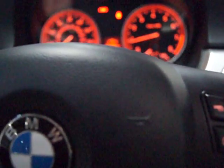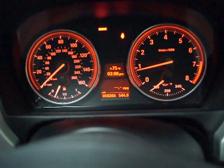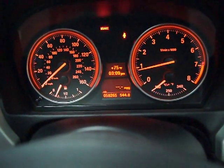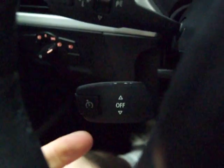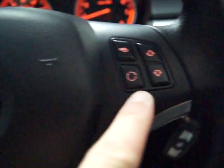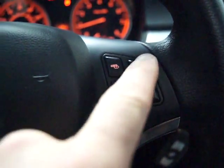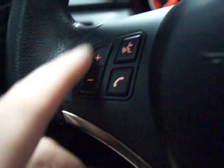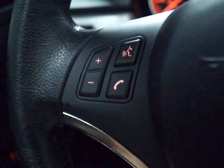What else? 58,265 miles, I believe. My vision's getting bad. I can't see that completely, as embarrassing as that is to admit. Cruise control, driving lights, fog lights, intermittent wipers, onboard computer. You've got a multi-function steering wheel. Over here you've got your ability to scroll through CDs or radio stations. Over here you've got volume control and your ability to voice activate something as well as access your Bluetooth.